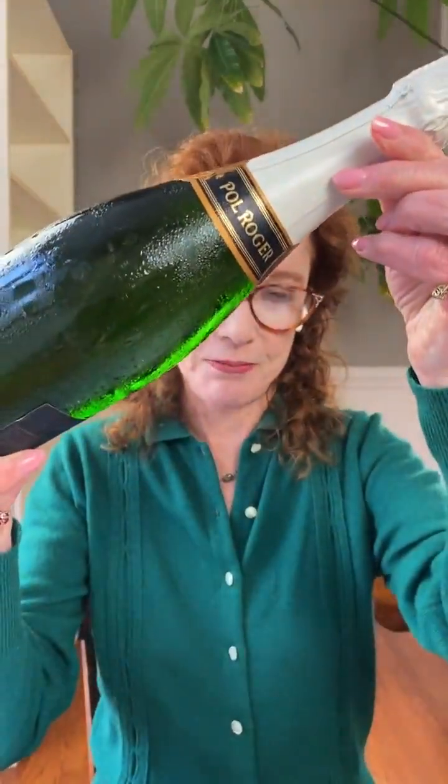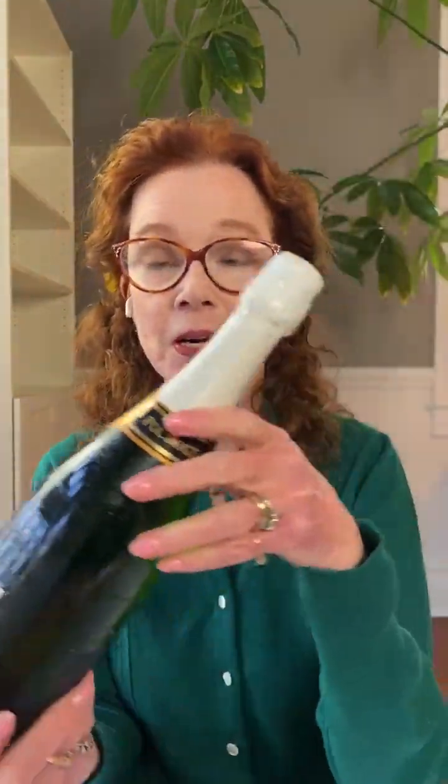So if you picked up a bottle of champagne, let's just pick up this bottle of Paul Roger, but you see that we haven't opened this bottle yet. If someone said, how many bubbles are in this bottle? Technically, the answer is none. There's only the potentiality of bubbles in a closed bottle. You have to open the champagne for all of that dissolved carbon dioxide to burst into bubbles, which is kind of exciting when you think about it. It's all that pent up energy waiting to happen. So the question then becomes, how many bubbles?